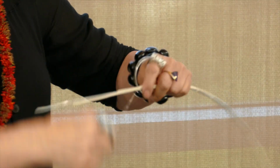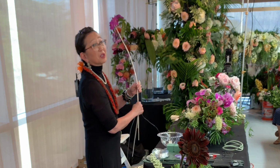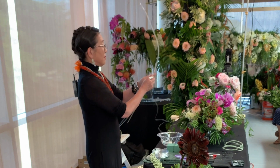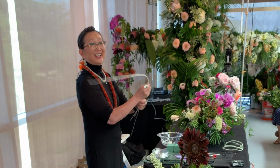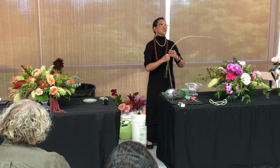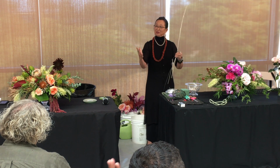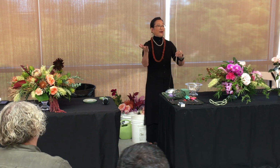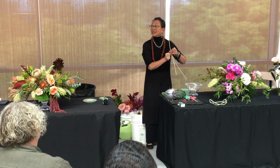So this is not the final finish, because what I'm trying to do is really mimic real living vines. Because if I can do that and segue that to the living, then it makes the whole thing come alive. That's what I believe. That's what I love so much about vines, is that you can have a very static arrangement, round arrangement, carnations, mums, whatever, but then you put vine over it, and all of a sudden it looks like it's living and growing. Like all of a sudden it's come alive.